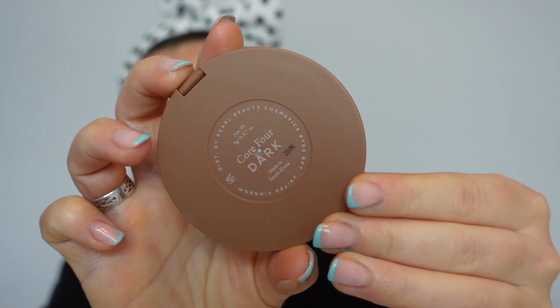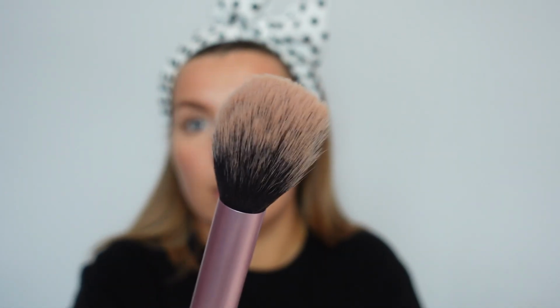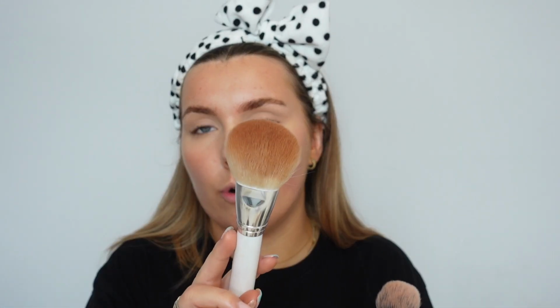Then I recently got another Pearl Beauty product, which is actually another one of their powders, but I got it in dark, which actually now means I have it in 3 out of the available 4 shades, which is kind of funny. And I'm gonna go in with this Real Techniques 400 blush brush. I did get this Morphe brush, and it's a bronzer brush, but I'm just not sure about it. And then the Charlotte Tilbury Cheek to Cheek with this Morphe JHD4 brush. And I'm going to try and do all of those things very quickly before my space runs out.